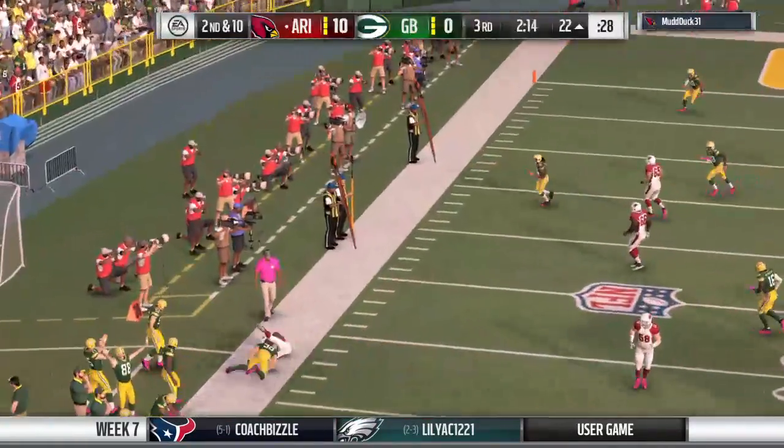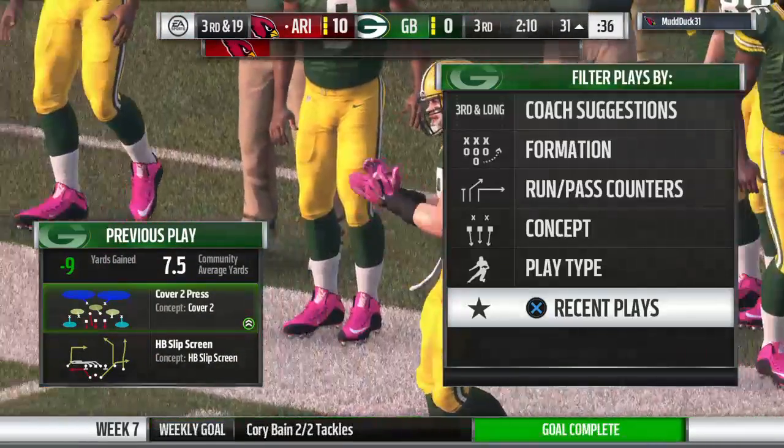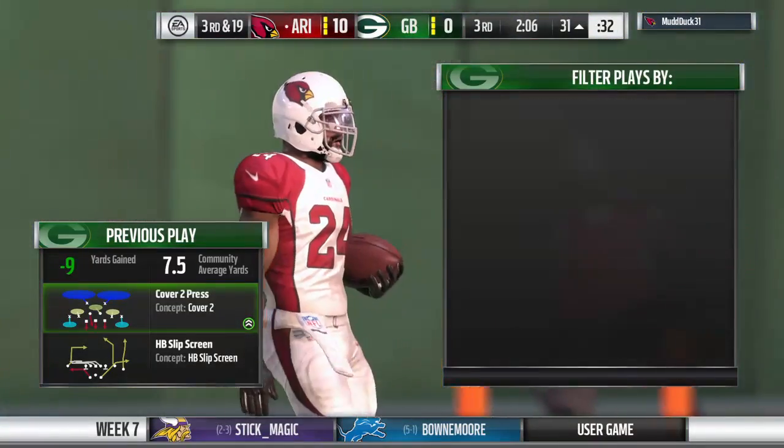They go screen. This is Ingram. And he will lose yardage here to the 31-yard line. That'll go as a loss of 9, and it leads to 3rd down.